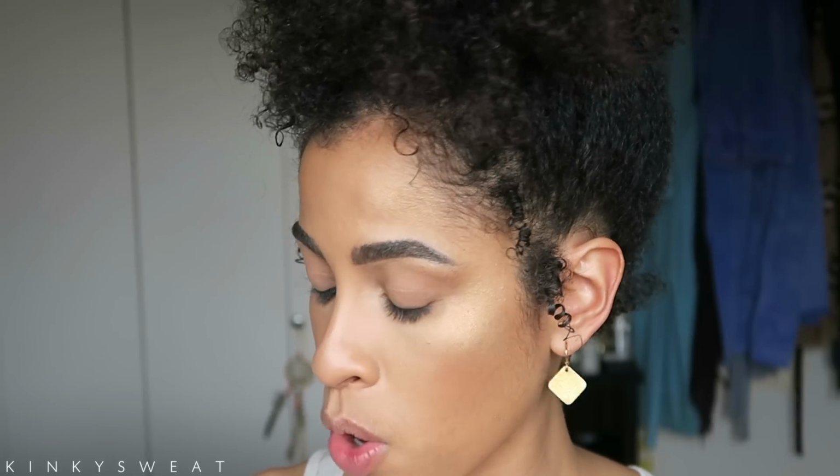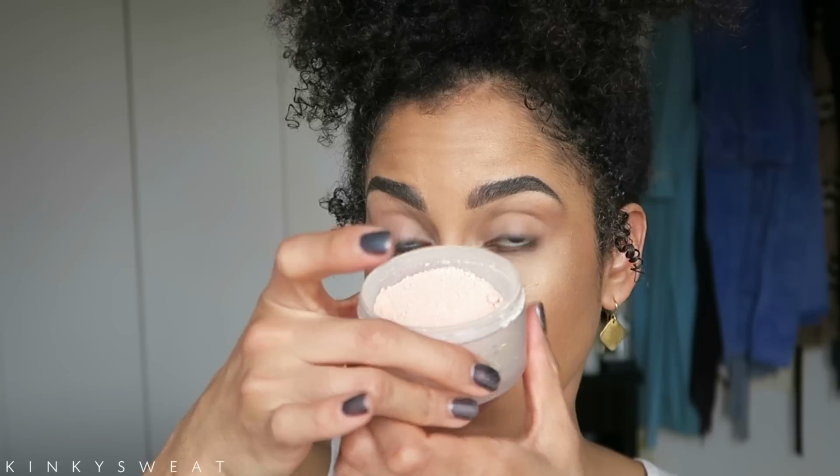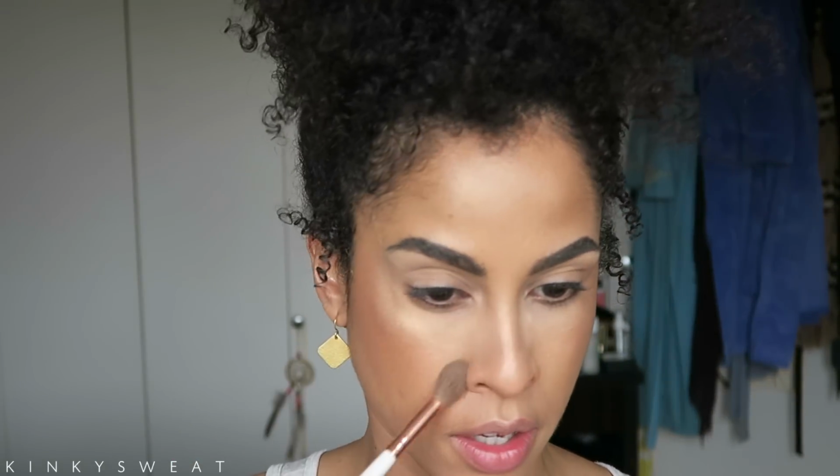Gorgeous. Before we roll into the eyeshadow palette, because I did spritz, I'm taking some loose powder to pat down my eyelids to ensure that they are not too sticky. I'm placing some inside of my nose because I don't want to get too oily.